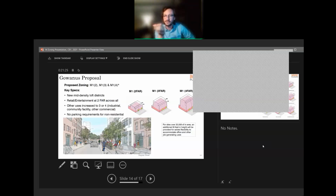As I mentioned before, there's not a lot of variation under existing M districts today. So we've identified new low and medium density M districts. That's 2 FAR, 3 FAR, and 4 FAR. What we've seen is that there's a lot of great industrial loft buildings around the city, but they couldn't be built legally today. They have nice floor to ceiling heights. They allow a variety of uses, and they seem to hover, at least in Brooklyn, in the 3 to 5 FAR range, and they basically have 15 to 20 foot floor to ceiling heights.